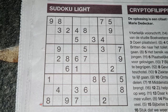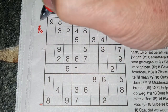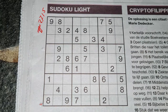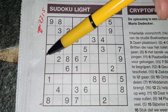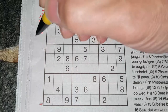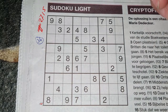The first one, Sudoku Light, will be number 2715. Before I start, I always count the printed digits. Well, each big square has 4 printed digits, so 9 times 4 is 36 printed digits. Alright, so let's get started.